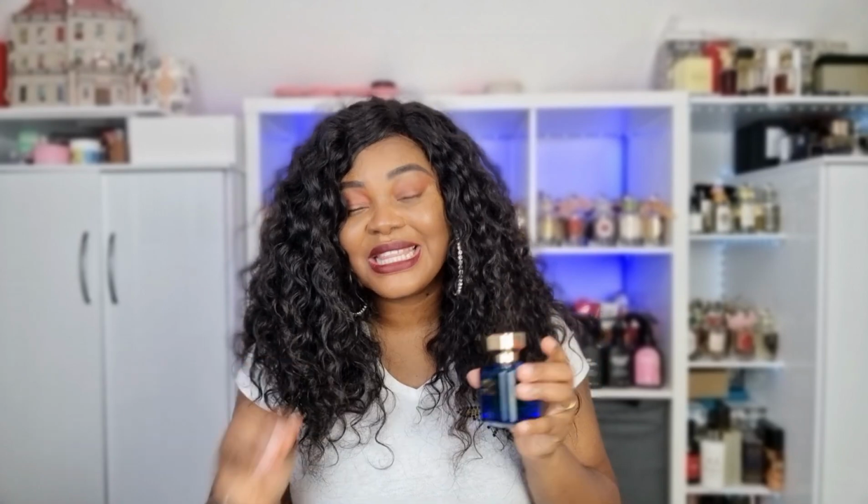So this opens up with caramel, peach, strawberry and raspberry, and in the heart we have ginger, pink pepper, labdanum. And in the base note, we have vanilla, musk, oud, and patchouli. Now, the star of the show for me is all the fruits for sure. I definitely get the oud. The patchouli is there in the background, but this is a super sweet and oudy smelling perfume.